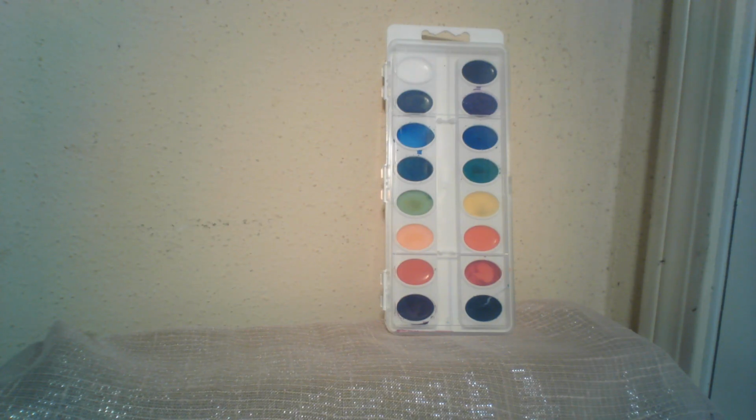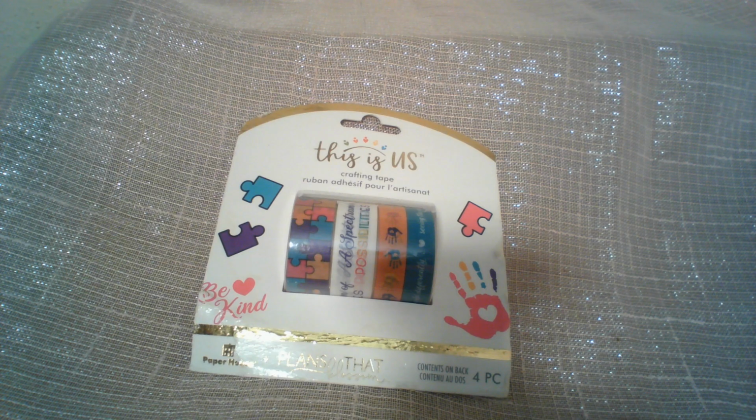Who could use a fresh set of paint? I'll have one Saturday at 10 a.m. at the Angelette and Pink Camo auction. I have a 4-piece set of what's called crafting tape. No clue what to do with this, but I'm guessing some of you crafters out there will know, and this will be up for auction.